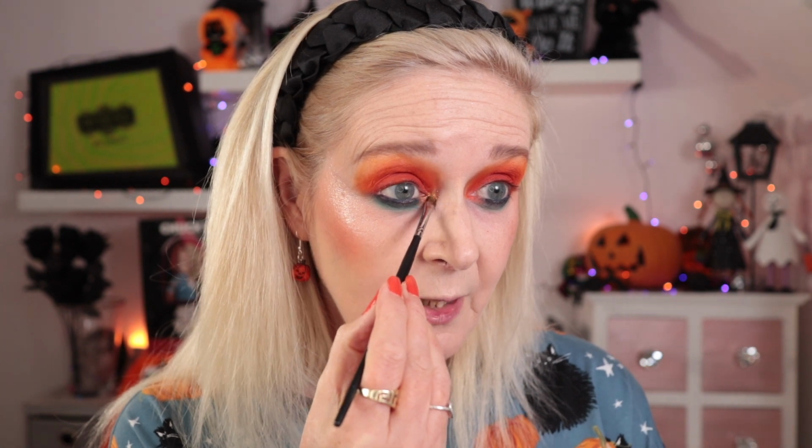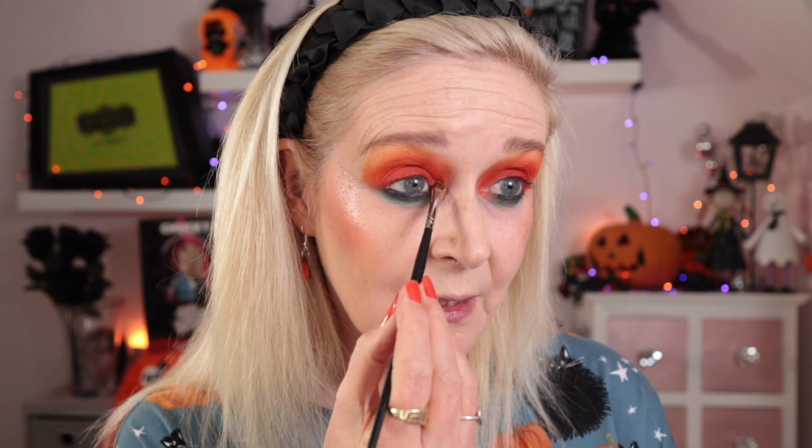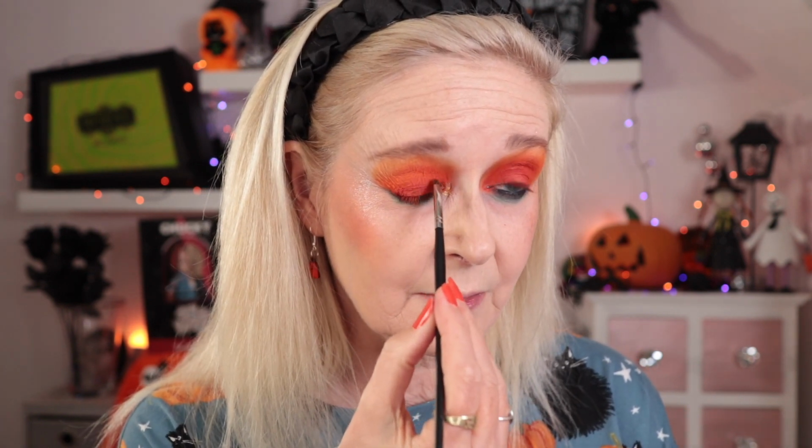Don't want any shimmers on the lid at all, I don't think, for this look. I really want to pack this in the inner corner, and that's packing down super nicely. I'll take it a little bit onto the lid here, and that is a stunning shimmer. I kind of wish I'd used shimmers on the lid now, but I'm not going to, because I always do that, so it's nice to do something different.